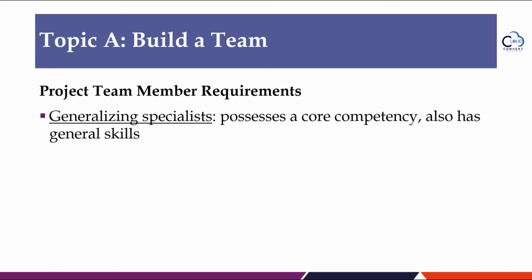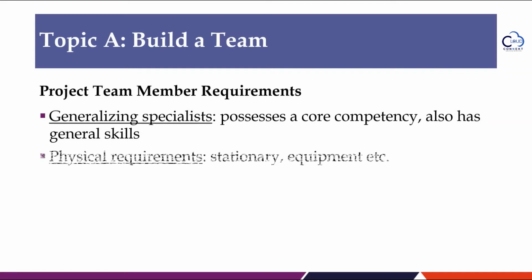In addition to the team members themselves, you will need to identify the other physical supports that the team members will require to be able to perform. For example, equipment, access rights, etc. The plan resource management process encompasses both planning for the team members and for the physical resources those team members will require to perform.